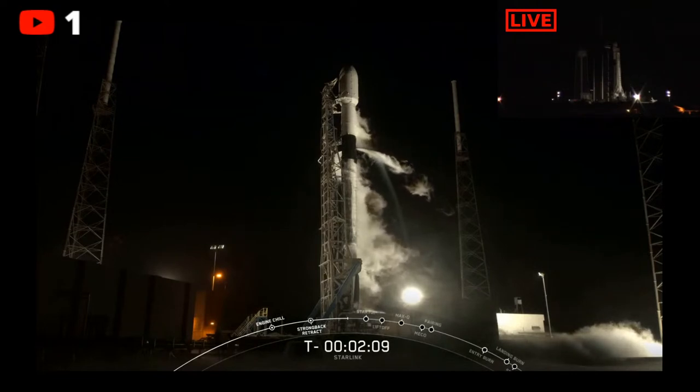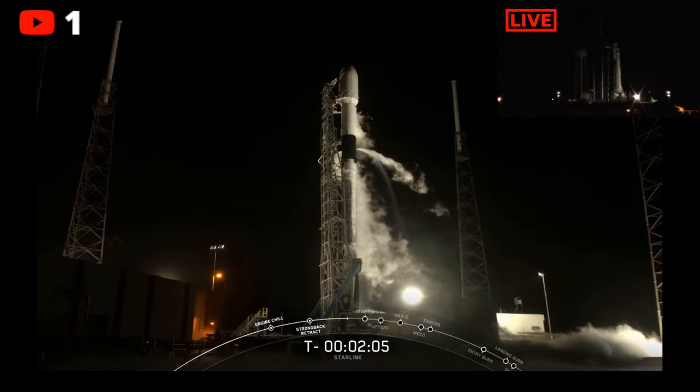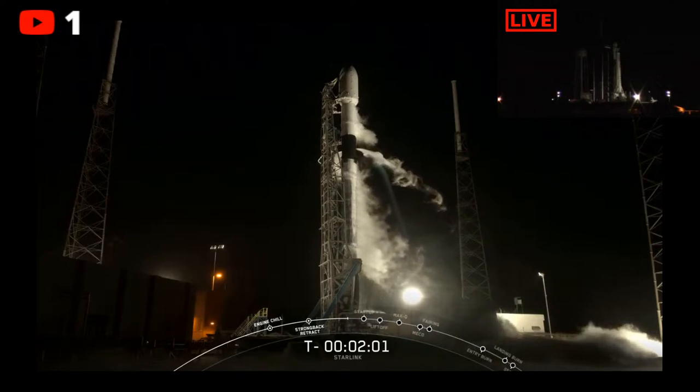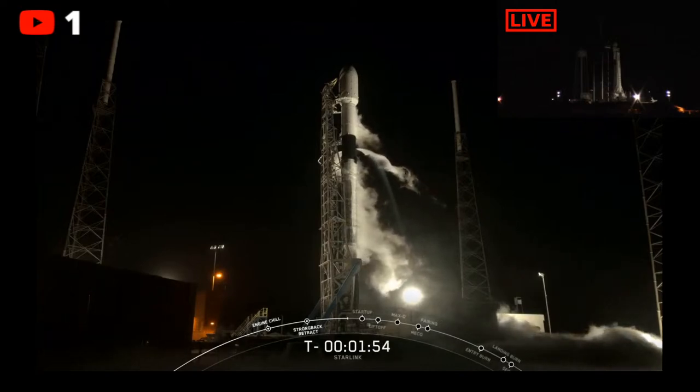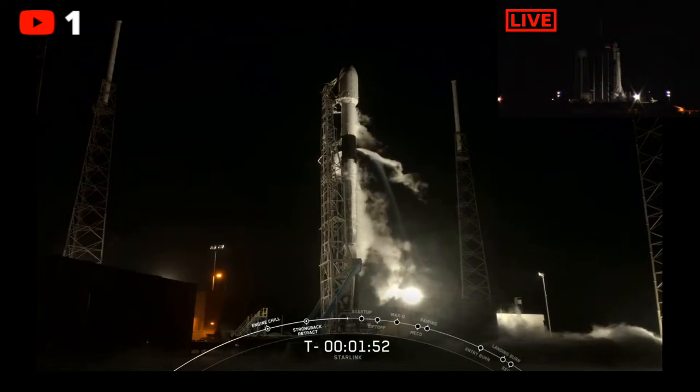First stage should finish prop loading, already has finished prop loading at T-minus 3 minutes, and second stage is coming up on finished prop loading at T-minus 2 minutes. At T-minus 60 seconds, Falcon 9 will be in startup, and that means that the rocket's autonomous internal flight computers have taken over the launch countdown. Stage 2 lock load is complete.